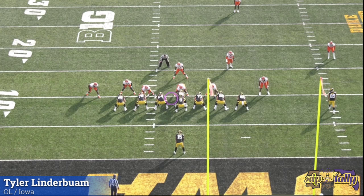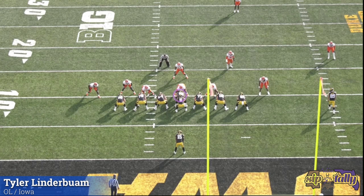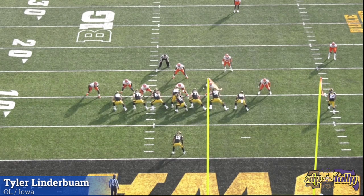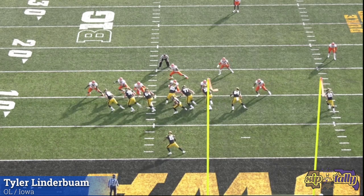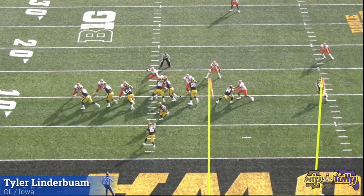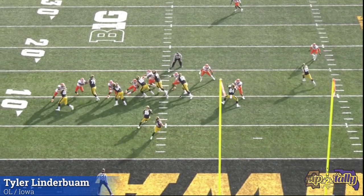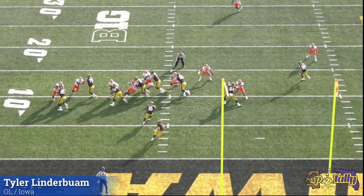Now I do love his connectivity and ability to get to the second level. Watch him here in the middle of the screen. He's your center. Watch. He does a great job of working double teams. He's awesome at that, getting to the second level. Got good leverage on that guy. 77 pushing him off, and you see the linebacker, he recognizes it. Bam. Can't beat that.